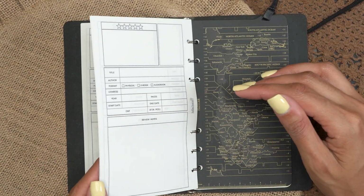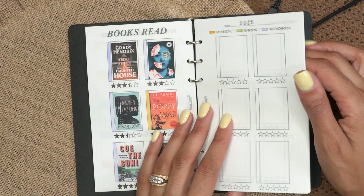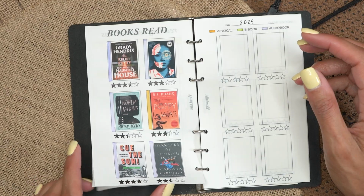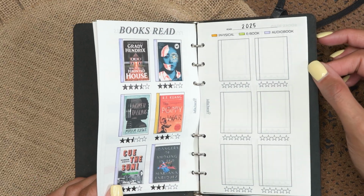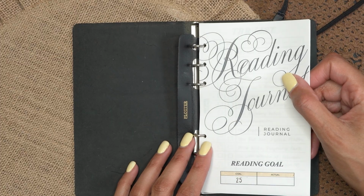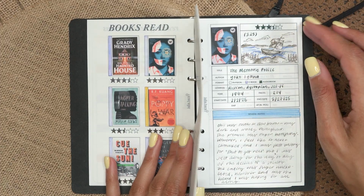Now I don't know what I'm going to do with all of this once the year ends. I did not think about the archiving nature of this. So I might just get a cheaper six rings, something that's a little larger, and archive this reading journal in that. If you have any ideas, let me know.